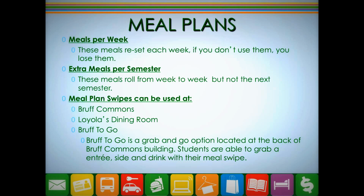And then the meal plan swipes can be used at Bruff Commons, at Loyola's dining room, called the Orleans room, or as we call it, Luff, Loyola Bruff, and then Bruff to go. Bruff to go is kind of like an on the go option. It's located at the back of the Bruff Commons building. You're able to grab an entree, a side, and a drink with one meal swipe. So if you're in a little bit of a pinch of time, you just grab it, one meal swipe, and you're good to go.